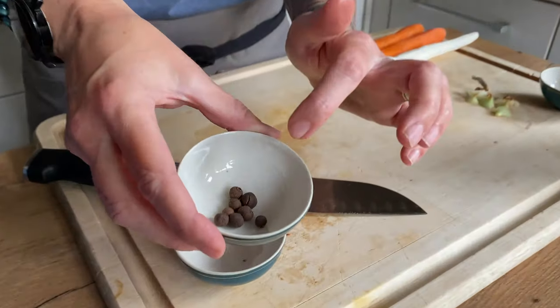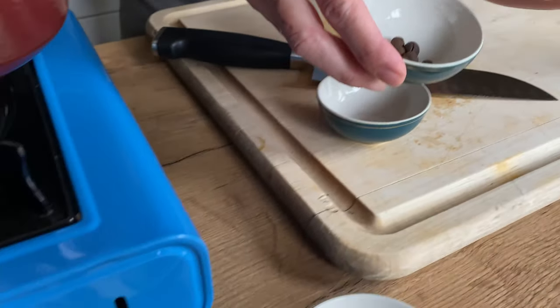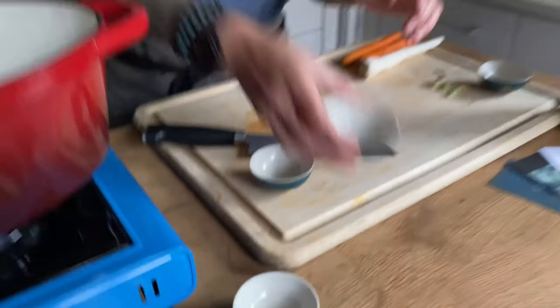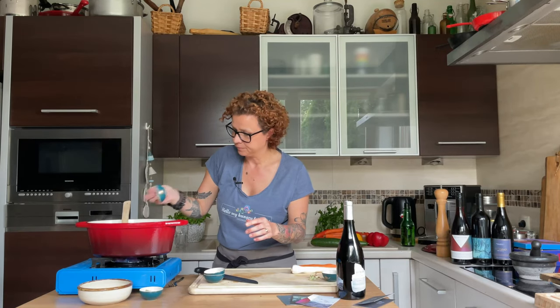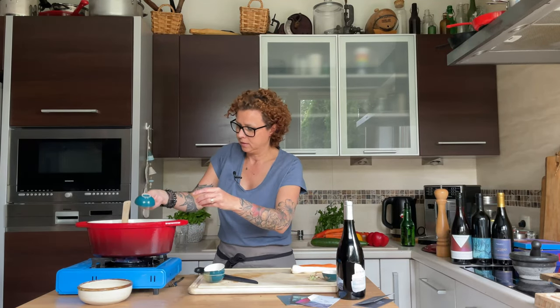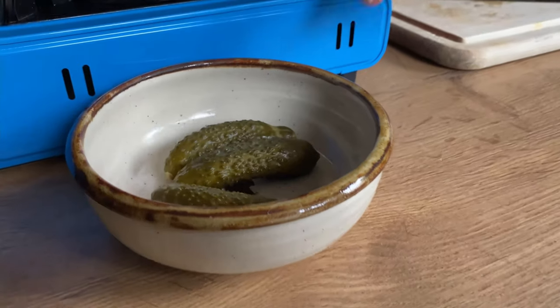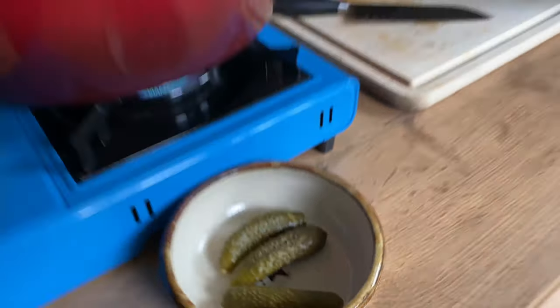And it wouldn't be a Polish stew without the trio. So this is allspice berries, whole, black pepper, and three bay leaves. And these go in, one tried to escape. And you may have just seen these pickles here. That's for later. We're not adding them into the stew just yet.